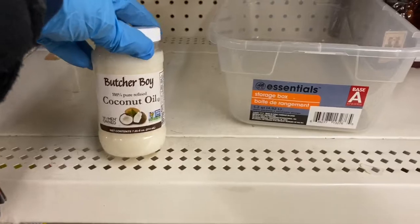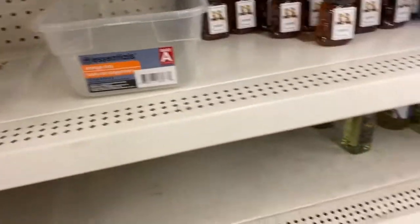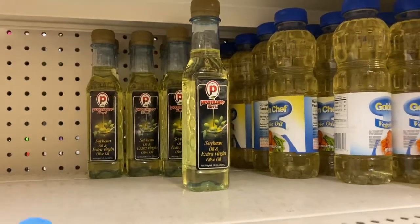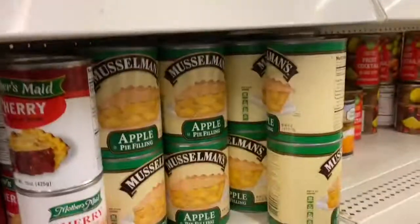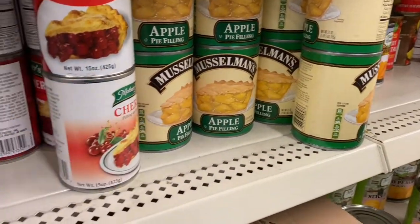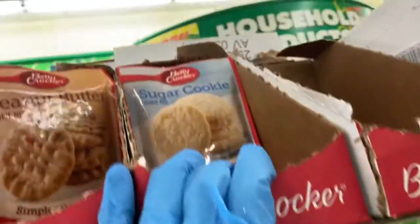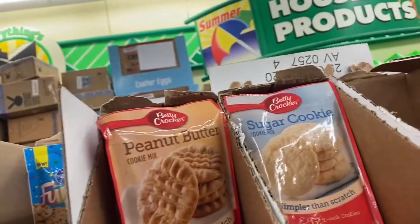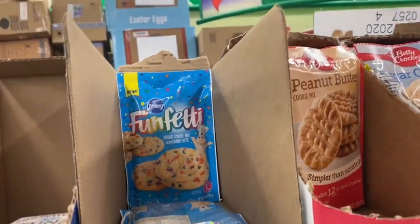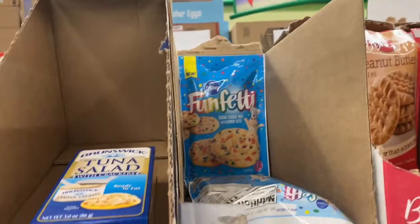Now here you have the coconut oil. I always buy this. Then you have the vegetable oil and the soybean oil with extra virgin olive oil. See, this is a blend. So now over here you have the apple pie filling and the cherry pie filling. And here's some more mug treats. Here's some marshmallows. So here you have the Betty Crocker cookie mix and the peanut butter mix. And here's the funfetti cookie mix.